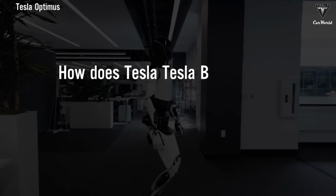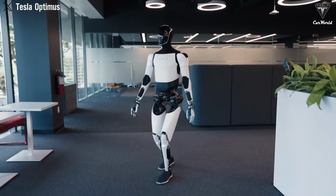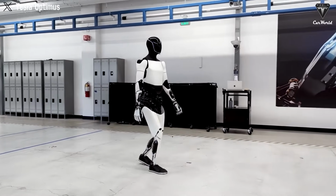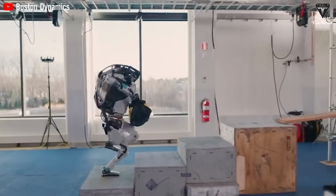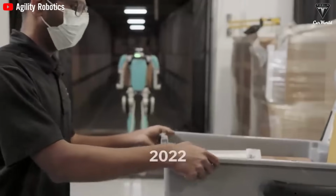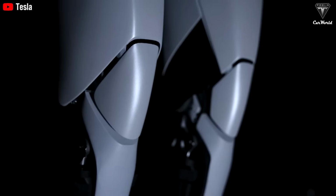How does Tesla Bot Optimus stack up against Figure 02, Atlas Next, and Digit 54? When enthusiasts argue about humanoids today, they usually trade viral clips. Optimus folding laundry, Figure 02 stalking a BMW line, Atlas Next vaulting over a crate, Digit shouldering a tote. Those moments are fun, but numbers decide whether a robot leaves the lab. So let's look at the numbers now.